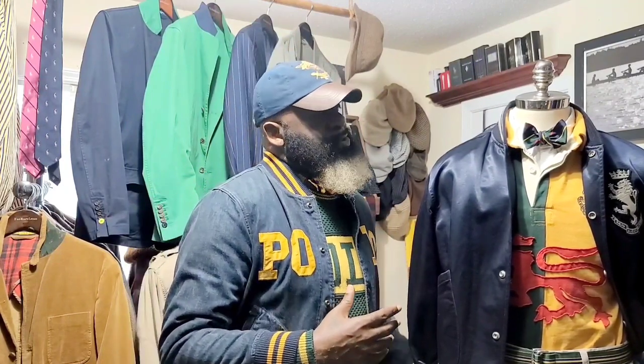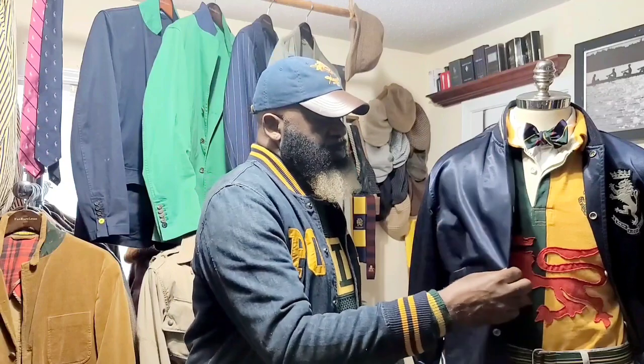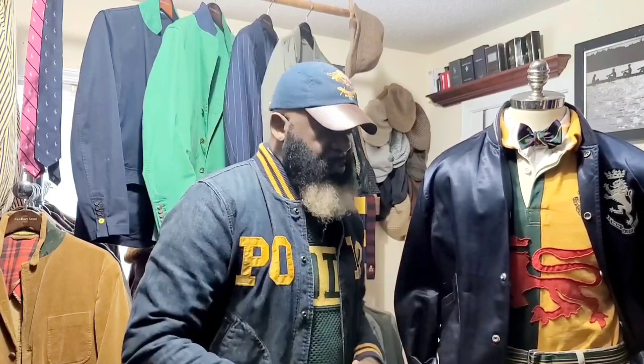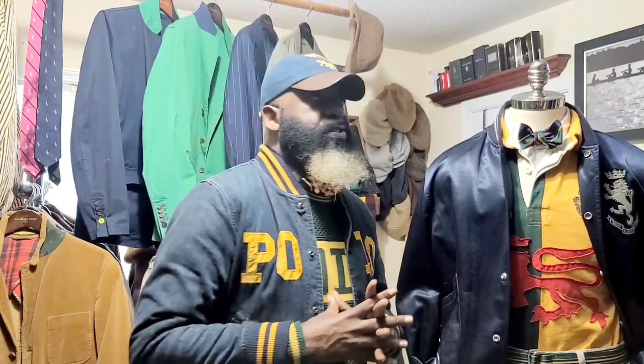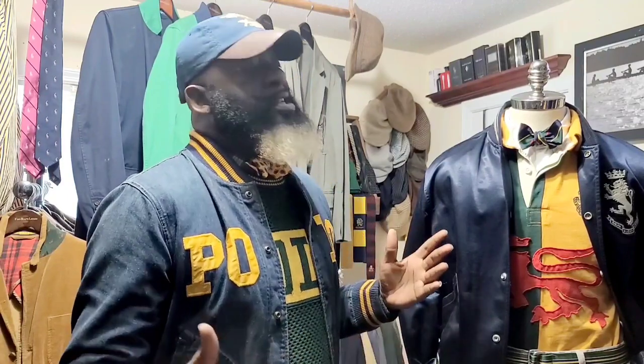This look features a sateen varsity style jacket by Rugby Ralph Lauren. What I would say about this jacket is it has a large level of elegance in its simplicity. If you see it and the price is reasonable, you're gonna cop it, because there are unlimited things you could do with this jacket.